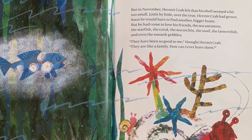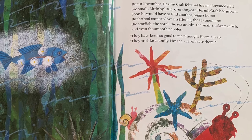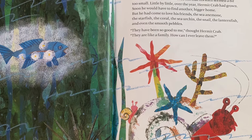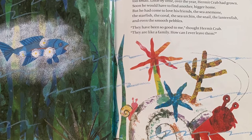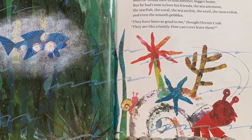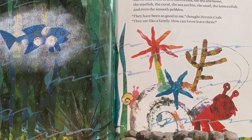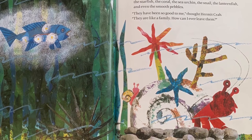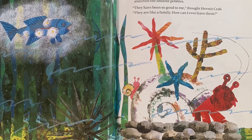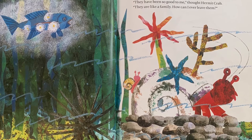But in November, Hermit Crab felt that his shell seemed a bit too small. Little by little, over the year, Hermit Crab had grown. Soon he would have to find another, bigger home. But he had come to love his friends, the sea anemone, the starfish, the coral, the sea urchin, the snail, the lanternfish, and even the smooth pebbles. "They have been so good to me," thought Hermit Crab. "They are like family. How can I ever leave them?"